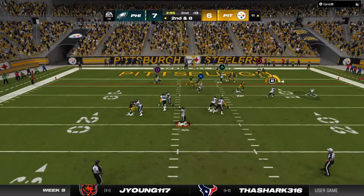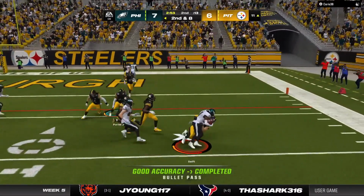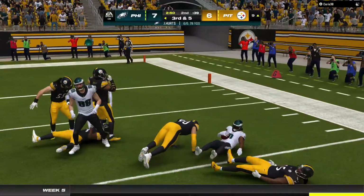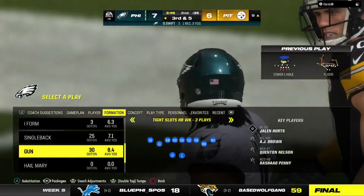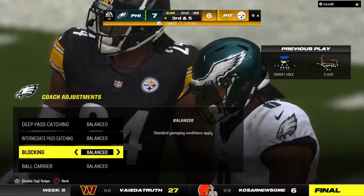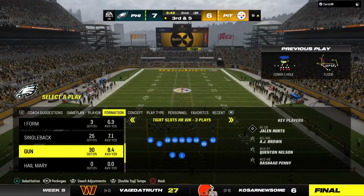Second down, here's Hurts. And that's out to the flat for Swift. And now they're inside the 10 as he's brought down at the 9. So just 3 yards on the completion there. And it brings up 3rd and 5 now.